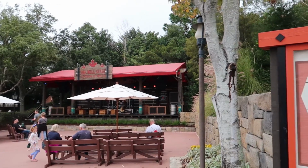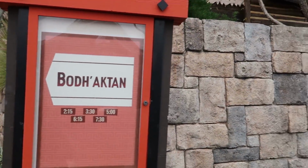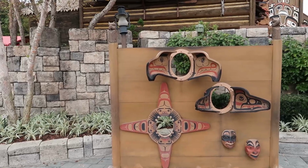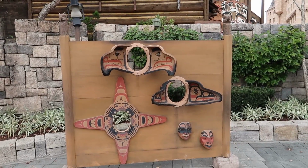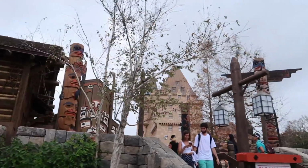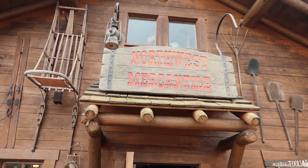From the mill stage, we are turning to our right, and there's a sign here that says how often the band plays. As we turn even further, we head a little bit further into the Canada Pavilion. The first thing we see is this photo op here. There are some totem poles up here, but the first thing we come to is the Northwest Mercantile.